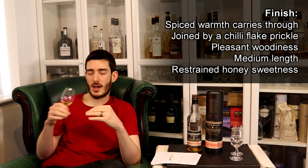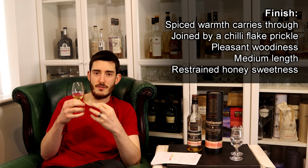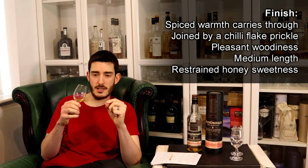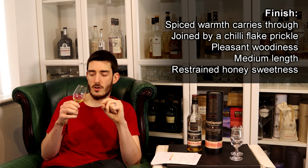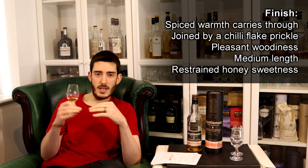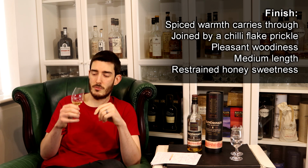That spiced warmth carries through into the finish quite nicely, but it's joined with this kind of chili flake stringency, a little bit of a prickle there. The wood is definitely present, there's an oakiness to it, but it remains pleasant, it doesn't get overly bitter, it's not cloying in any way. It's got a medium length and that honeyed sweetness keeps trying to show its face, keeps trying to push its way forward, but it's restrained. So there are some kind of sour, lightly bitter elements there that could be hinting at its youth, but it's not problematic to me.